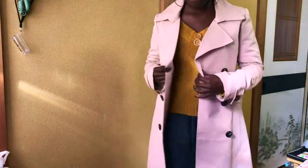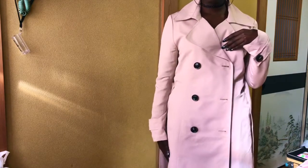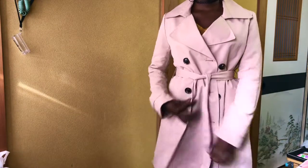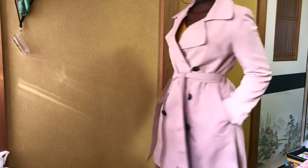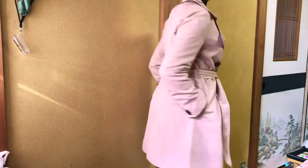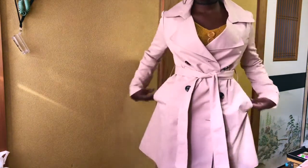If I'm wearing pants, I will wear this open, but if I'm wearing shorts or a skirt or a dress, I will close it and tie the band in the front. I also really love the color on the trench coats, and it really makes the neckline of whatever top I'm wearing stand out.